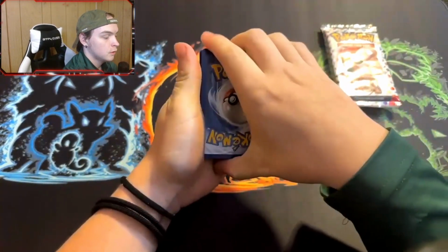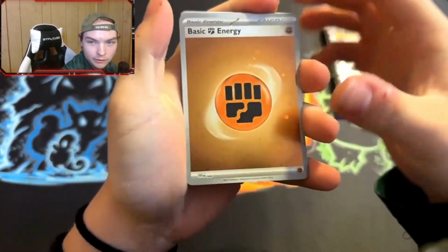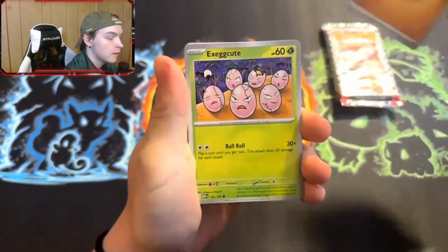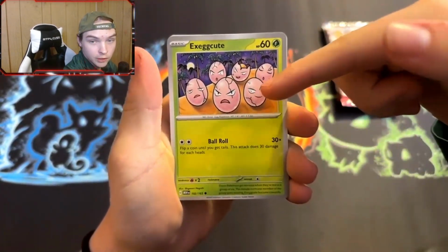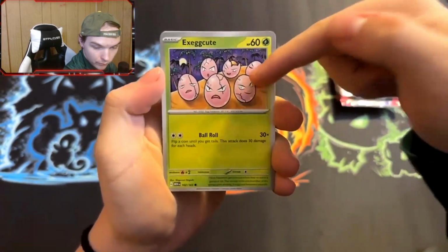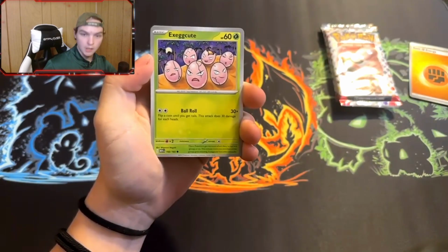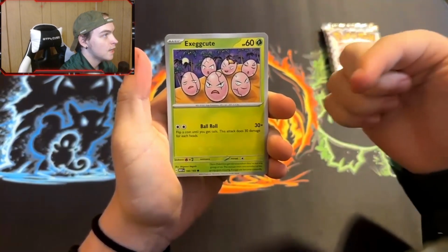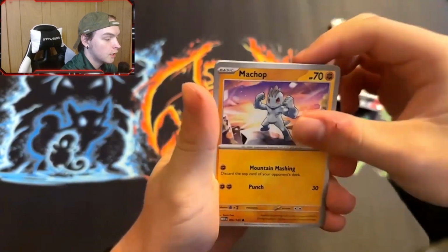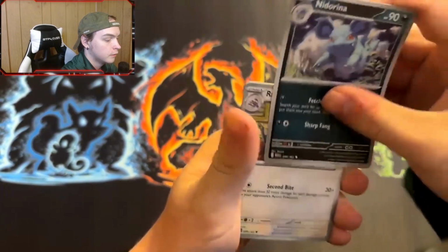My code. We're going to guess Leaf Energy. Oh, fighting. Oh, it's the holo one. I actually have never pulled one of these yet, so I'm kind of happy about that. I am very happy. I don't know if you can really tell, but it's the holo energy. Okay, so Surging Sparks. There is a third stage of Exeggutor, but he's got an EX, and it's really cool, and I like it. All right, we got Clefairy, Machop, sorry, not Machamp, Porygon, Nidoran, or is that Nidorina?